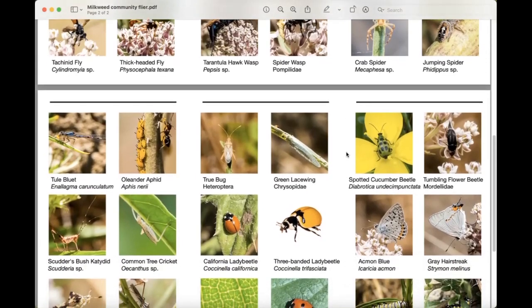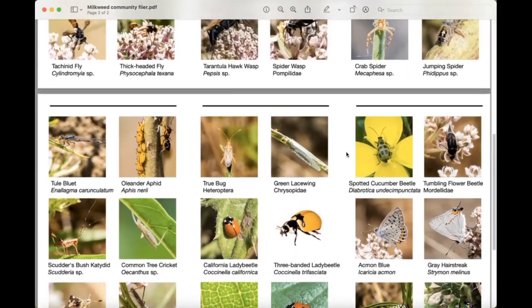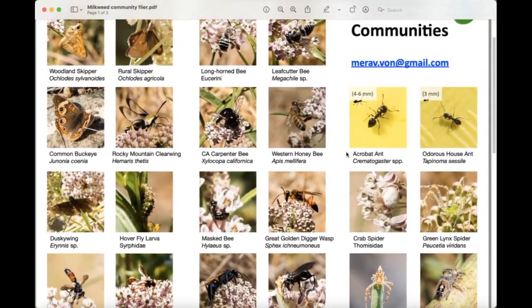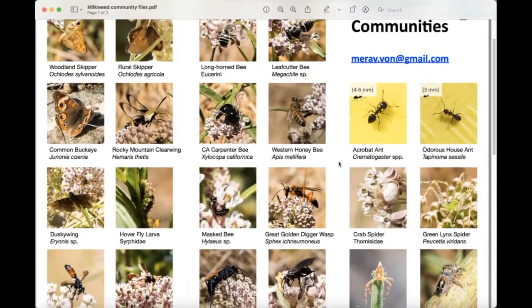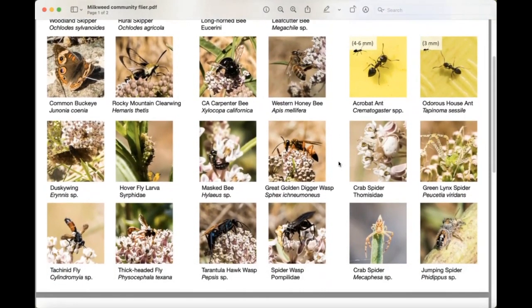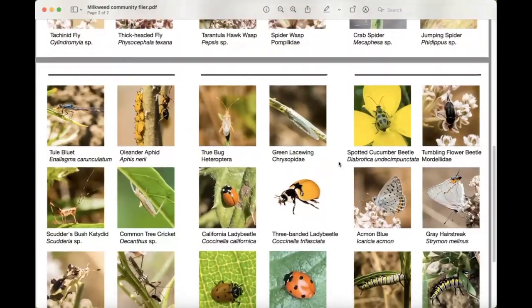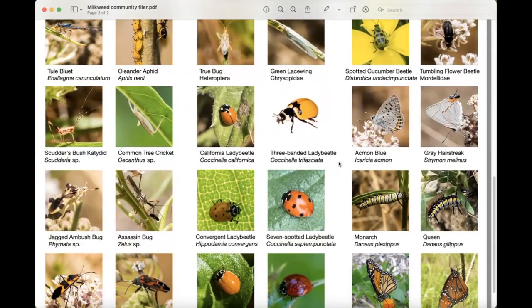And in addition to all those creatures, there are different herbivores that feed on the milkweed itself, like monarch caterpillars, but also different bugs. There's the small milkweed bug, the large milkweed bug, and all sorts of other creatures. There's actually a whole book about milkweed creatures. Some of them are found in our area.